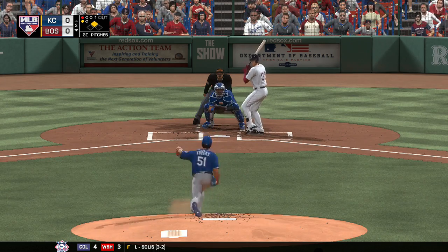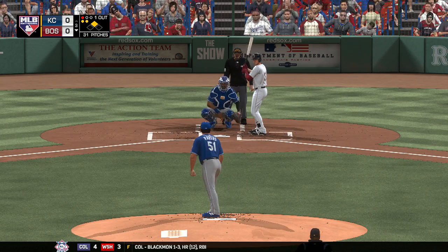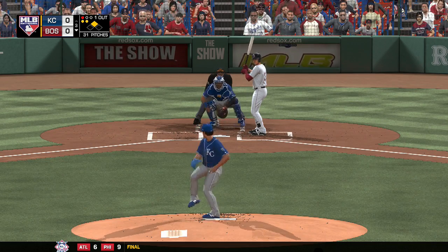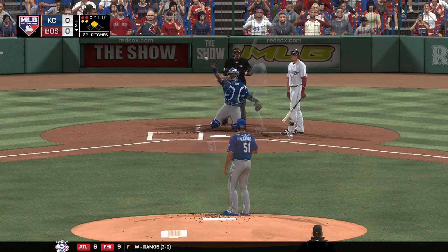He's set. Here comes the 1-1. Squared that one up just a little late. He's clearly looking to hit off the fastball and adjust. That's a pretty good swing after seeing 2 fastballs now in a row. And a breaking ball in the dirt that time for a ball.